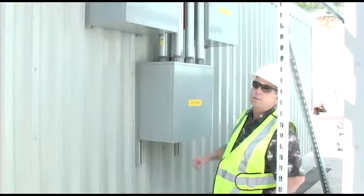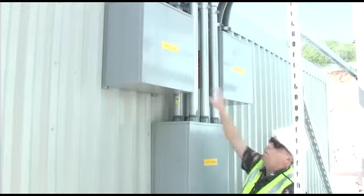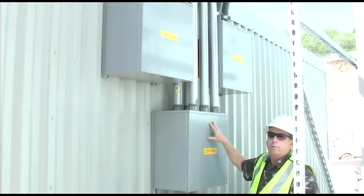These are your point of connection boxes for exterior feeds to come into, supply power to the UPS, supply power to the maintenance bypass, and to take power out of both systems.